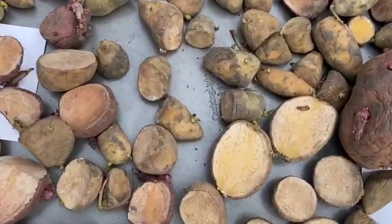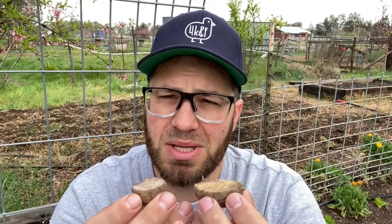But once you cut them up into pieces where you have an eye on each piece, you'll lay them out. We lay them out on a baking pan and allow them to cure for about a week or two before we decide it's ready to plant them. So this healing or skin, this kind of scabbing over that happens, protects the potato from bacteria and viruses and stuff like that. It gives you a better chance that this will survive and not get all mushy.